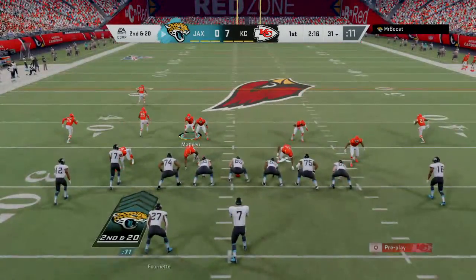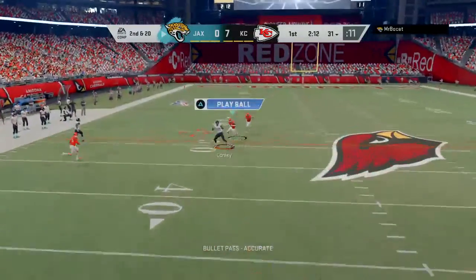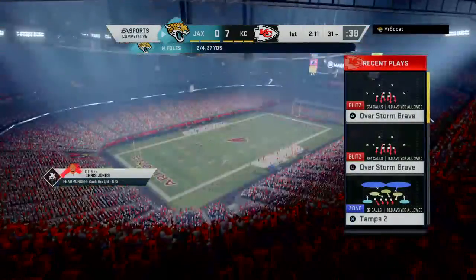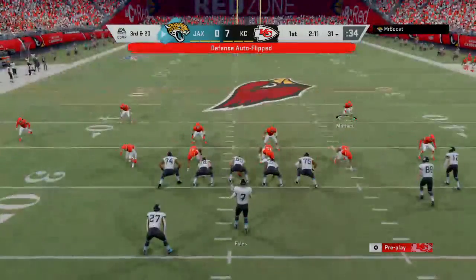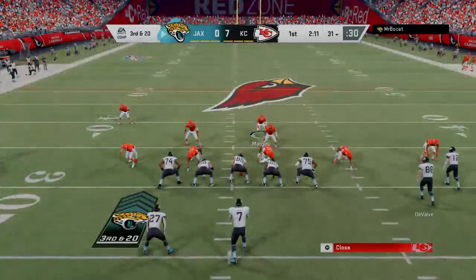Watch twins. Throwing on 2nd and long. Foles. And that'll be incomplete. Took a pretty good shot as he tried to pull that one in. Couldn't hang on, 3rd down. An incomplete pass on that last play, and that means they'll need to come up with something here on 3rd down.